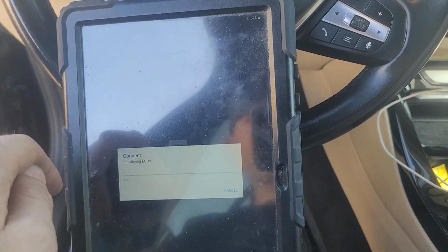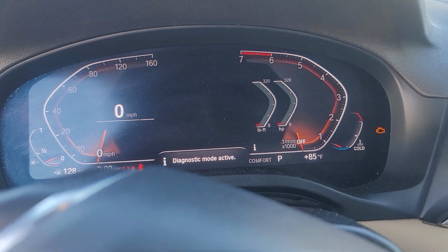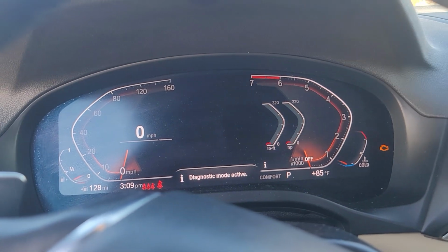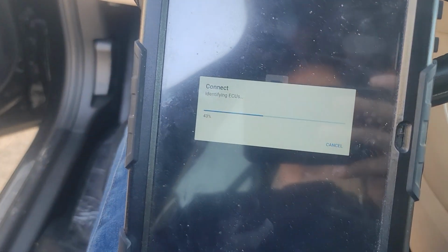Holy crap. A bunch of stuff just popped up on the dash. And diagnostic mode active. Her whole dash, the speedometer and everything, gas hand, temperature hand, everything, it's all one big screen, which makes it pretty unique. They call it what, driver cockpit. But let's just see what's going on. It's saying identifying ECUs. It kind of threw me off on the way it acted whenever it connected, but I don't know, it is a new car, so let's just wait and see.